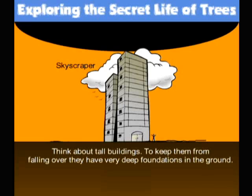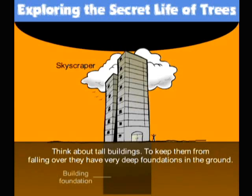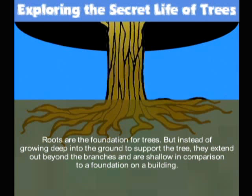Think about tall buildings. To keep them from falling over, they have very deep foundations in the ground. Roots are the foundation for trees, but instead of growing deep into the ground to support the tree, they extend out beyond the branches and are shallow in comparison to a foundation on a building.